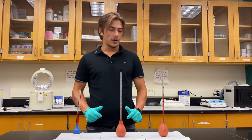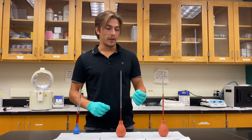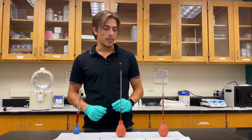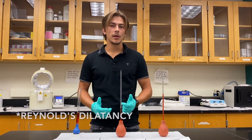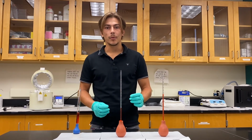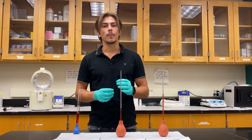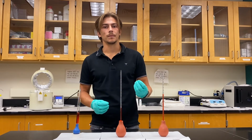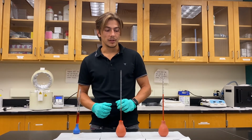Okay, so what we see here is something very unexpected. Instead of liquid moving up, just like in the previous examples, we can see the water level dropping in the pipette. This happens due to the physics phenomenon called dilatancy, which happens due to the shear forces applied to the sand particles. So when I squeeze the bulb, the volume between the sand particles gets larger, allowing the liquid to fill up the bulb, and consequently lowering the water level in the pipette.